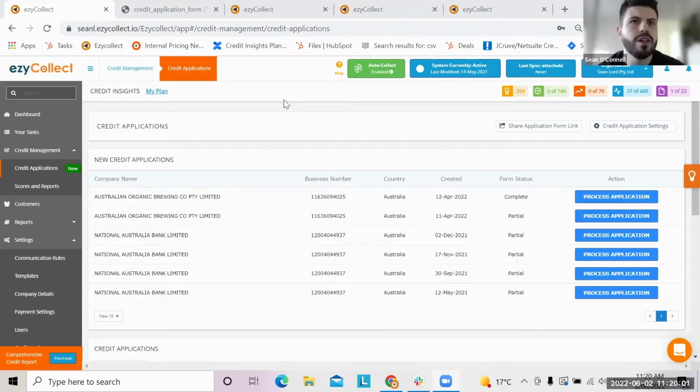Can you see my screen, Rohit? Yep, it's coming through perfectly.